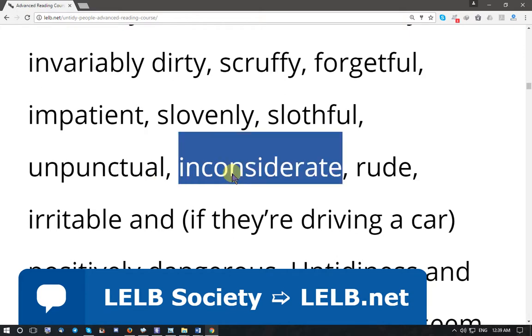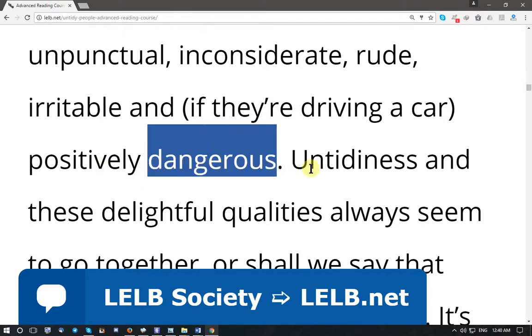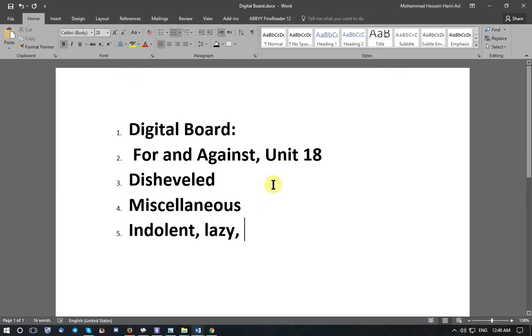Inconsiderate means carefree, indifferent, not considering things that should be taken into consideration. Rude, impolite. Irritable means easily angered, easily agitated or irritated. And if they are driving a car, possibly dangerous. Untidiness and these delightful qualities, as a matter of fact, the author is being sarcastic by that. It means ironic, sarcastic, or ironic.